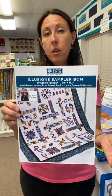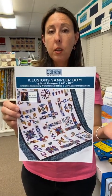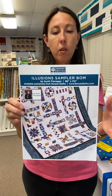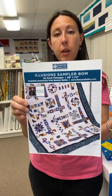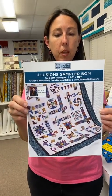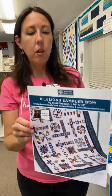If you are interested in purchasing the kit, then you can email us or give us a call and let us know. I believe I have 3 spots left right now, 3 people left to tell us that they're interested in it. In order to take the class, you have to have the kit because the pattern is not sold separately at this time. If you have any questions, always give us a call and let us know.